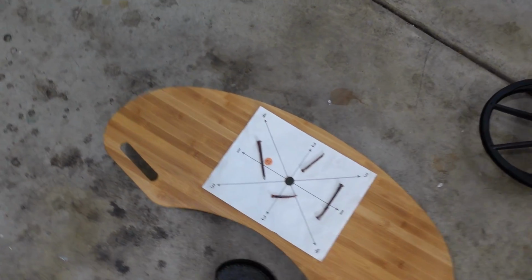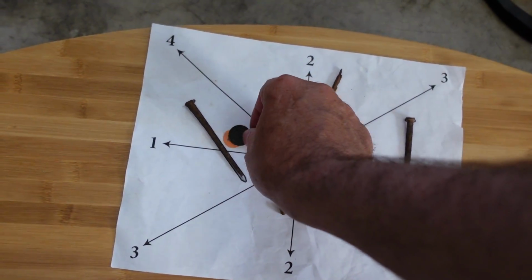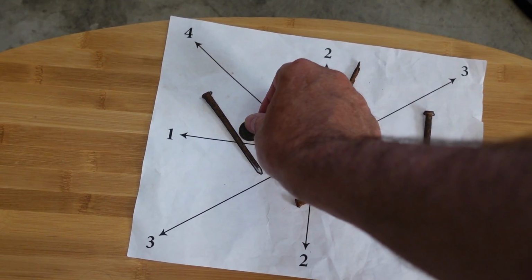So it's definitely hitting it better in 40 kilohertz. We're going to move it real quick here and then we're going to wrap this nail test up.